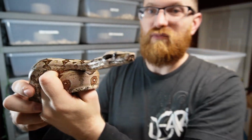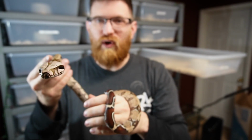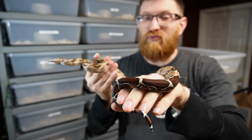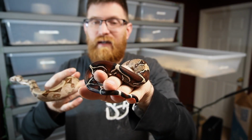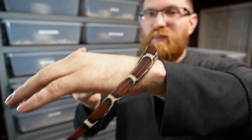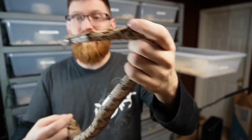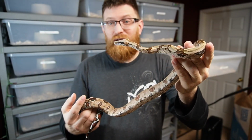And I just love true red tails, and I would highly recommend anybody that's looking into a boa, if you're really not a fan of the morphs, and I know some people really don't like morphs, they want to stick with a natural looking snake, I would highly recommend getting a pure red tail like Guyana, Suriname, Peruvian if you can find one and afford one.